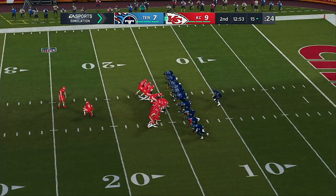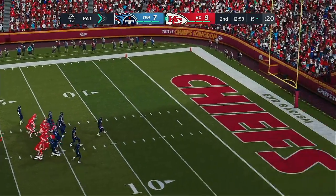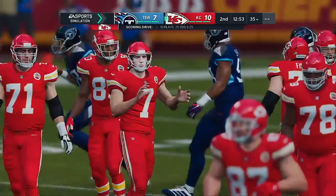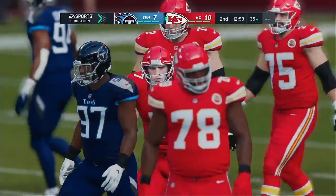It took them an extra look, but they found out it is a touchdown indeed. The official says this one counts. Harrison Butker is on for the extra point. And it's through, and that makes the lead 10-7. Makes the score Chiefs 10, Titans 7.